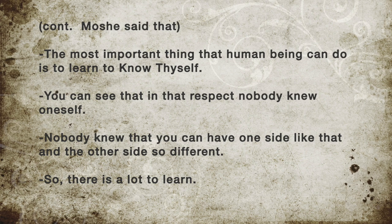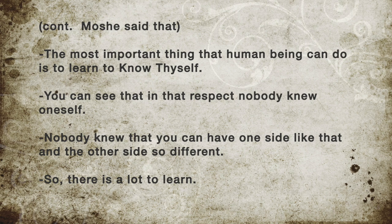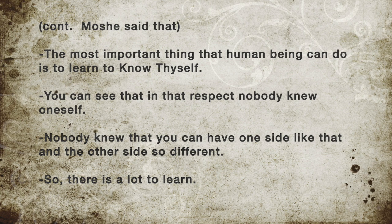The most important thing that a human being can do is to learn to know thyself. You can see that in that respect, nobody knew oneself. Nobody knew that you can have one side like that and the other side so different. So there is a lot to learn.